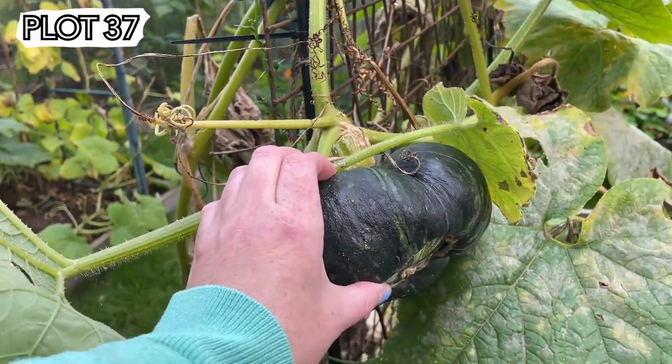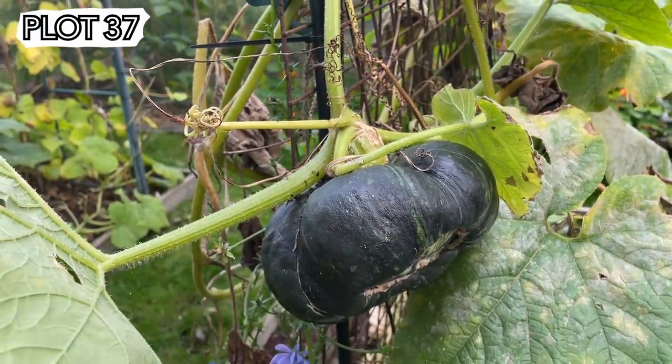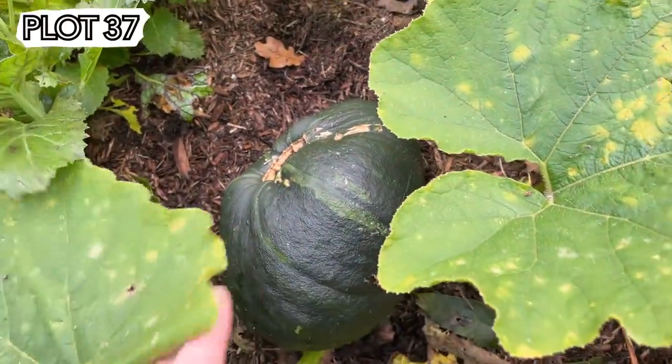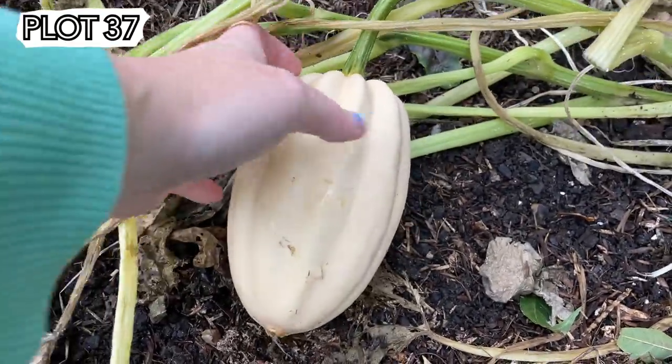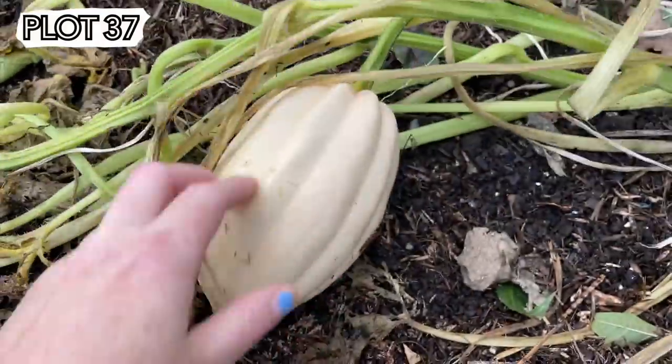We've also got a couple of really tiny Marina di Chioggia. They never really grew into anything, but I think they'll still taste good. And a couple of the mashed potato squash, which we haven't tried yet, but we do have one at home. So hopefully I'll be able to report back soon.